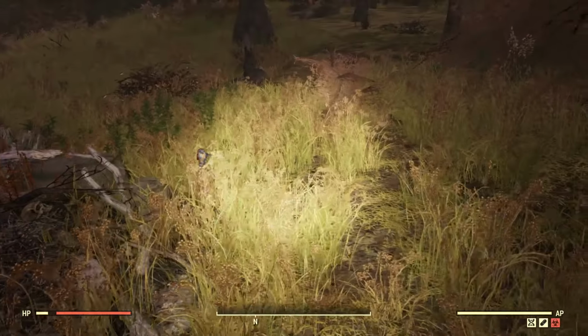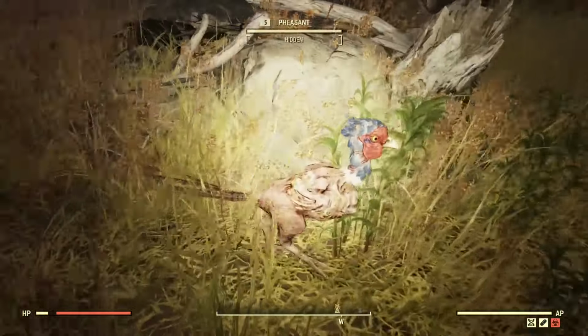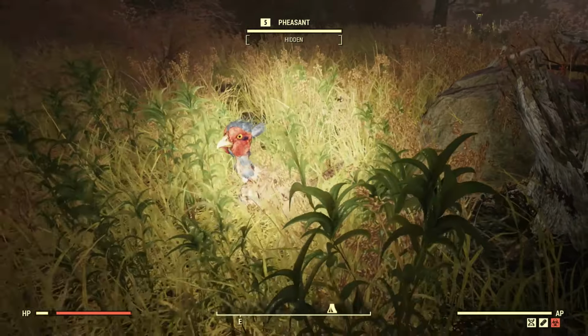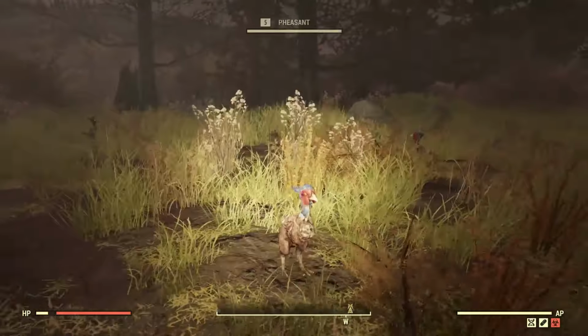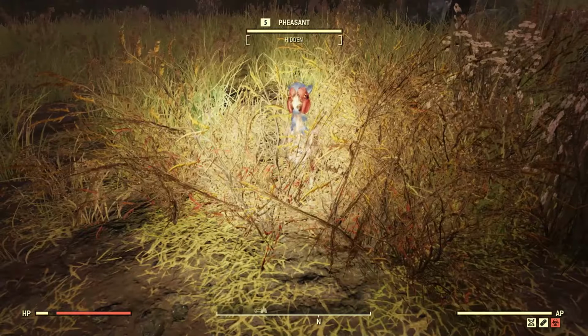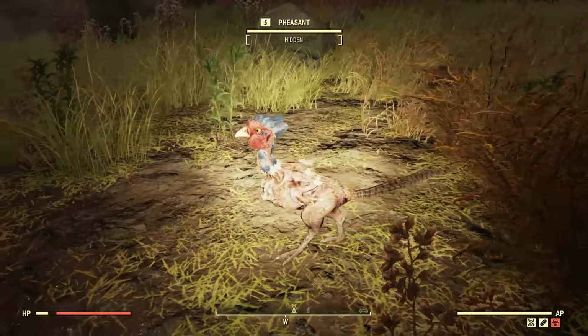But what makes this a great camp is you got these little guys hanging around. These new little creatures that are in the game. But they're just pheasants, so they're not going to actually attack you and kill you. There's multiple of them. That's one of them. There's another one. There's another one. Look at these cute guys. Oh my gosh. You gotta like it. Good freaking camp location.